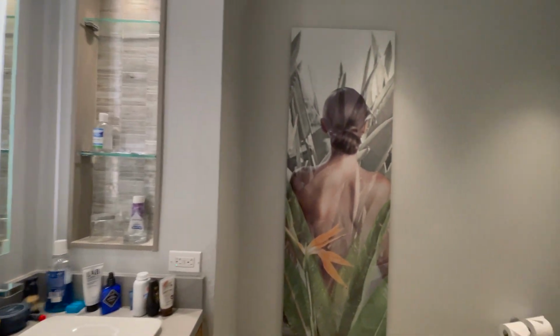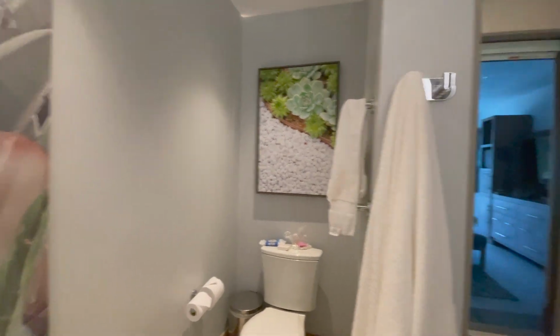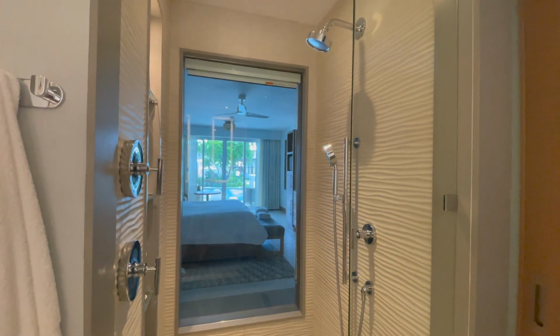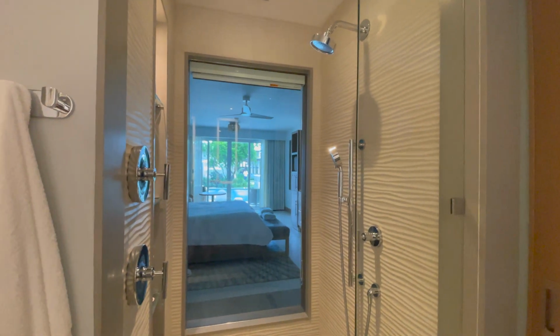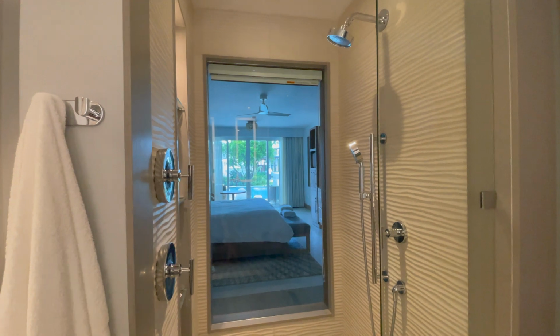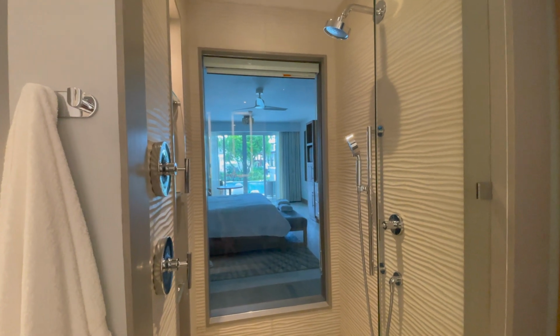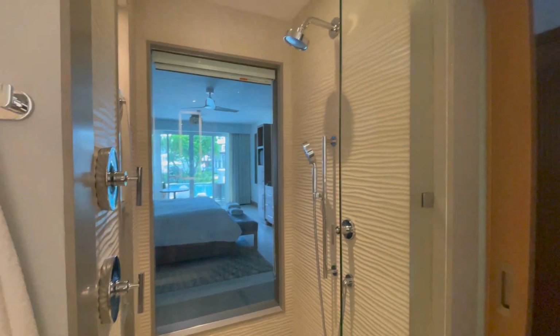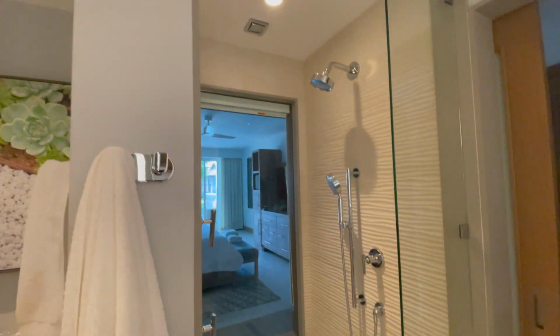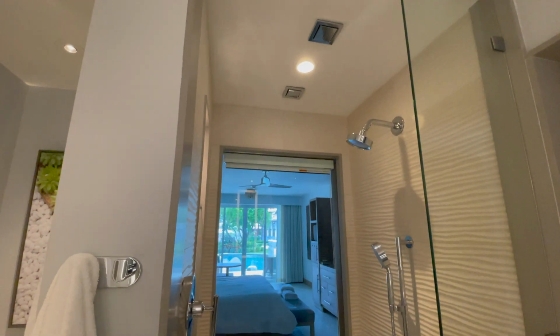So then we've got obviously the toilet itself, and then we've also got a shower. There's a blind that does come down, so you can avoid the entire outside world seeing you when you shower, and obviously there are curtains at the end of the room as well. So the shower itself has a rainfall shower head and then a handheld one, and there's another couple of jets in the ceiling as well.